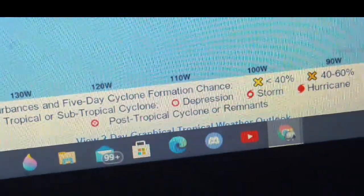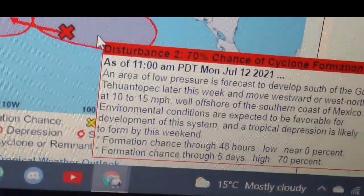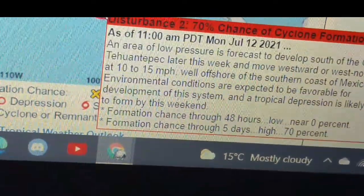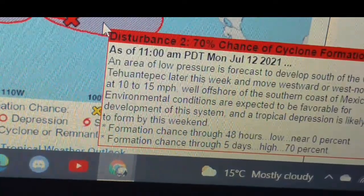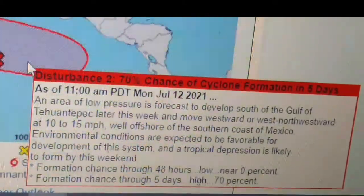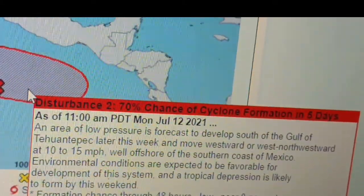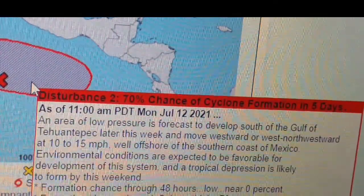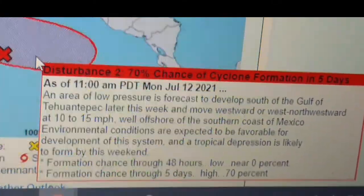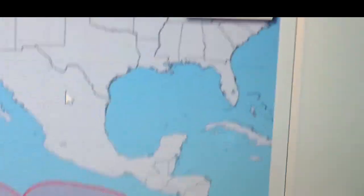You see, this is the invest. An area of low pressure is forecast to develop south of the Gulf of Tehuantepec later this week and move westward or west-northwestward at 10 to 15 miles an hour, well offshore of the southern coast of Mexico. Environmental conditions are expected to be favourable for development of this system, and a tropical depression is likely to form by this weekend. 0% chance in the next 48 hours, and formation chance is high, 70% chance in the next 5 days. So that's the invest.